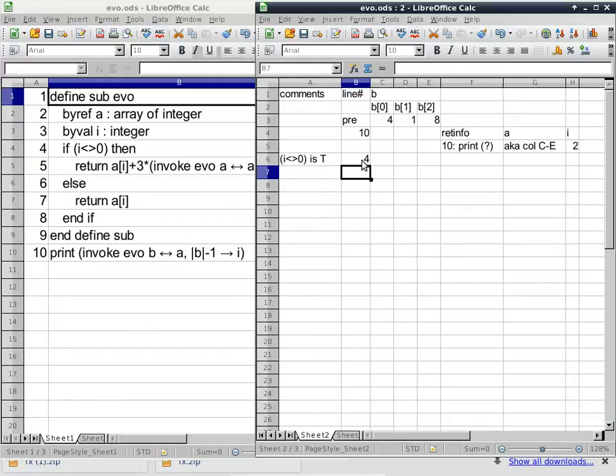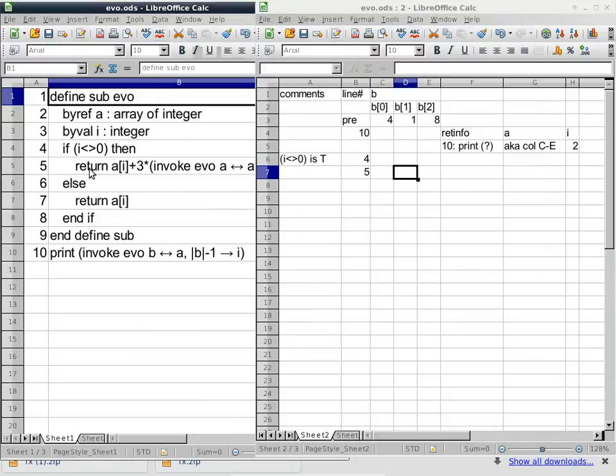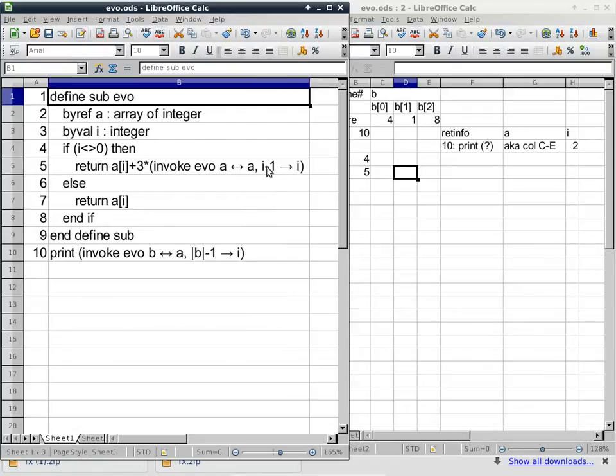Okay, so now that we know this is true, we have to execute line 5. Line 5 is a return statement, but I cannot execute the return part until I'm done with the addition part, but I can't get done with the addition part until I'm done with the multiplication part, and I cannot do the multiplication until I know what this invoke is returning. So that means I have to invoke evo again with different parameters. Let me click on this one here. This time, the only difference is I minus 1 is going to be passed to parameter I, but everything else is pretty much the same. Are there any questions at this point?